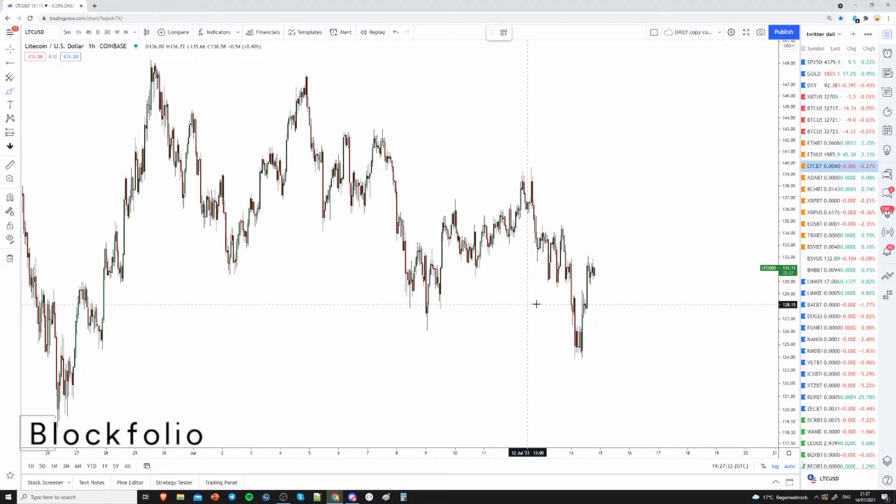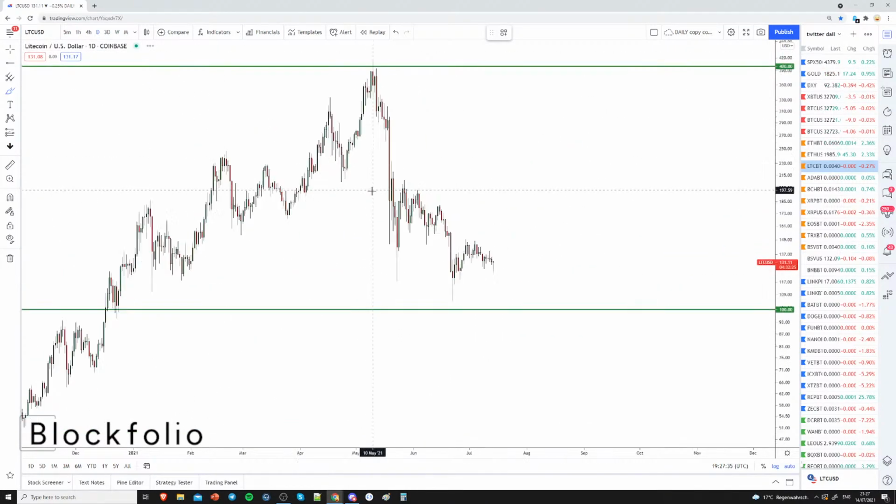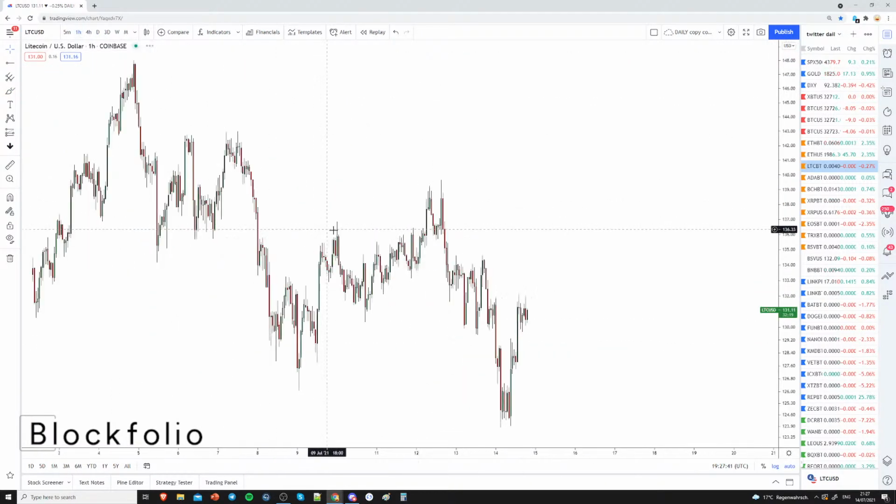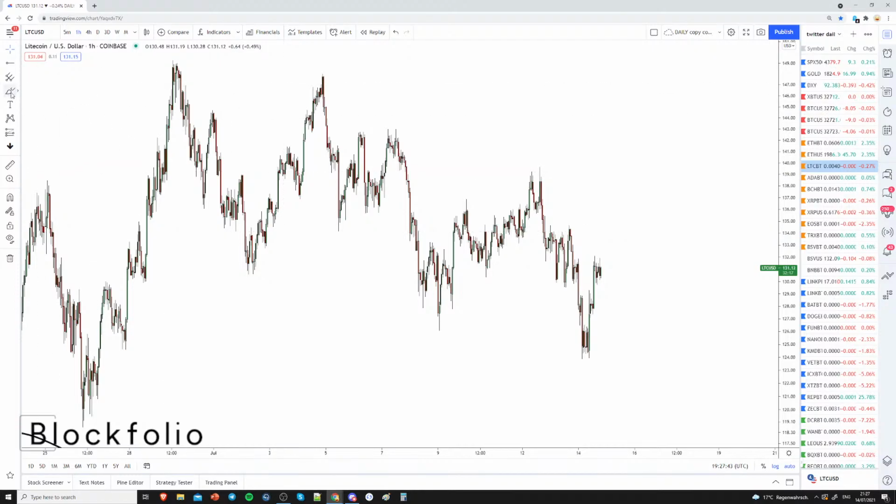Let's say I come along and I bought this thing down here, right? I just bought it down here. Now you're saying, okay, this hit my support. This hit my support down here. So I'm going to be buying it, right? Which is all fine and good. It goes up in this instance, right?